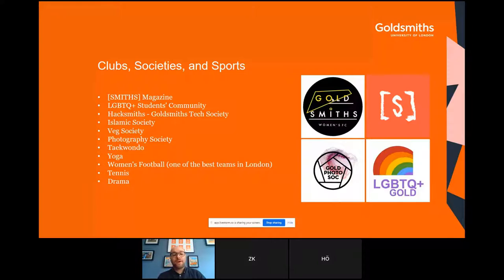An example of a faith group, we have our Islamic society, but we also have Christian society and a Jewish society, all different faith groups. We have a vegetarian and vegan society, photography, taekwondo, yoga. Like I said earlier, we have different sports clubs, and our women's football team is actually one of the best football teams in London. So any of the women here who are thinking about playing football, here's a great team to come and join.